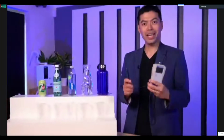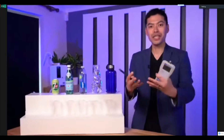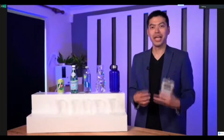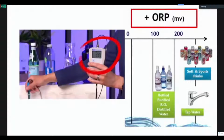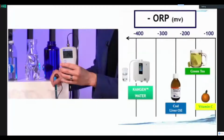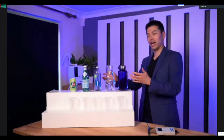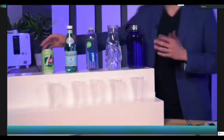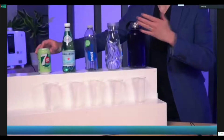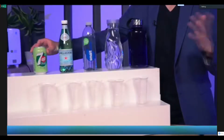What we have here is an ORP meter, and this will measure whether a liquid is oxidizing or anti-oxidizing. If it has a positive number, it means it's oxidizing, aging, rusting, bad for us. If it has a negative number, it means it's anti-oxidizing, which means it's good for us. So here we've brought along a range of liquids. The first drink is 7-Up, and this represents all soft drinks: Coca-Cola, Fanta, Pepsi, Diet Coke, etc.